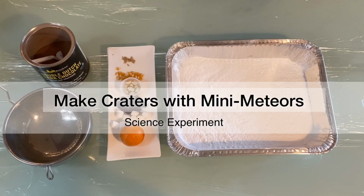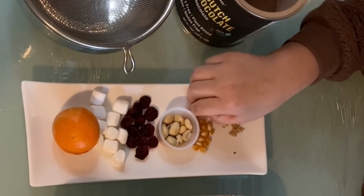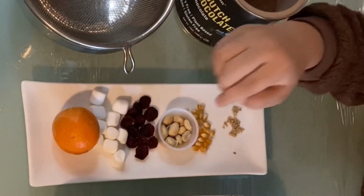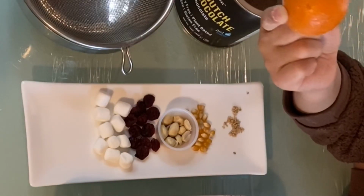I'm going to make craters with mini-meteors. I'm going to use things such as seeds, popcorn kernels, nuts, raisins, and mini marshmallows, and a really small tangerine.